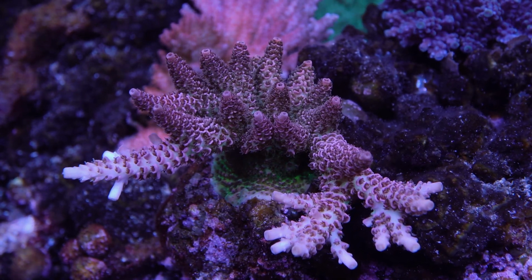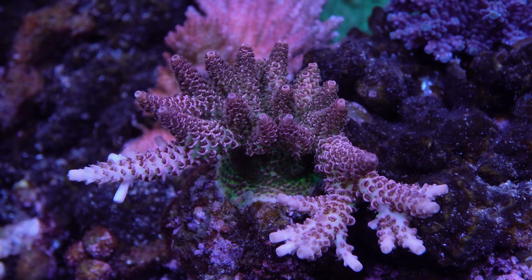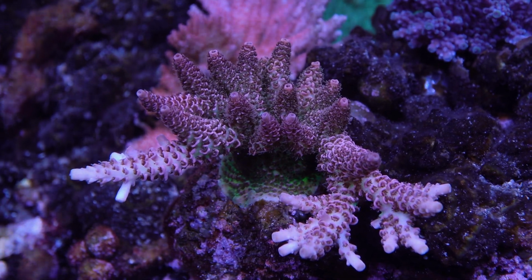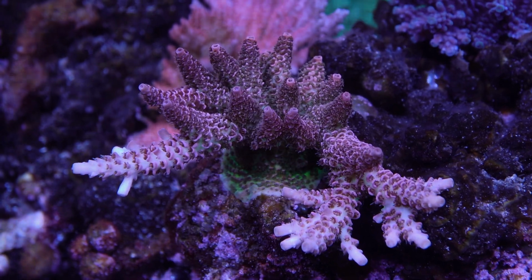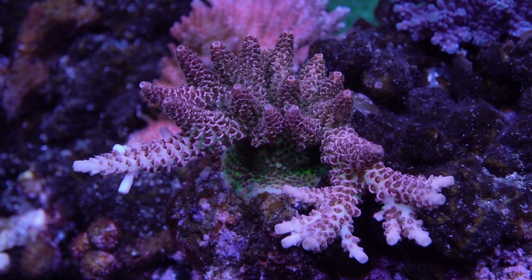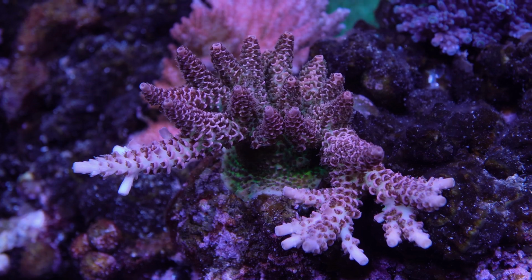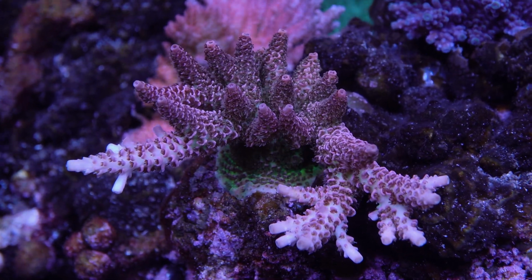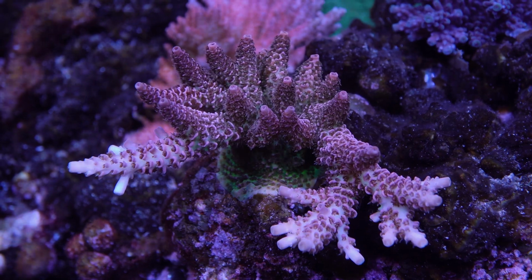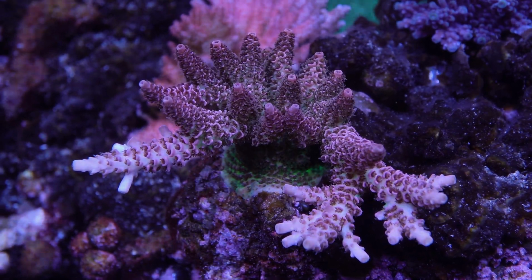This is one of my favorite millies. It is a Reef Raft Unknown pink millie tabling acro. I just am a big fan of Millipora, especially the pink. And this one, when it's going right, also has a greenish coloration to the base of the coral, but just a great Millipora.